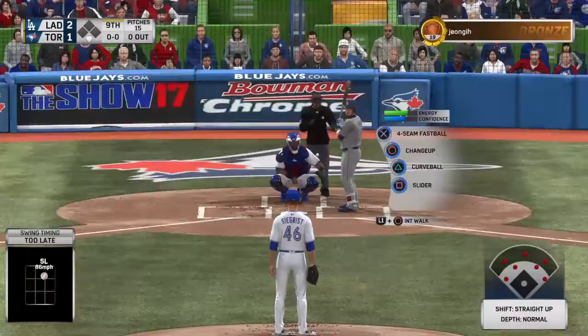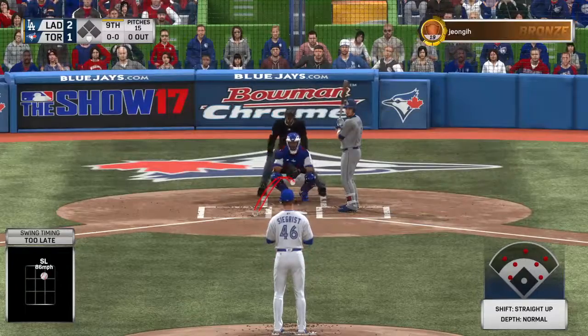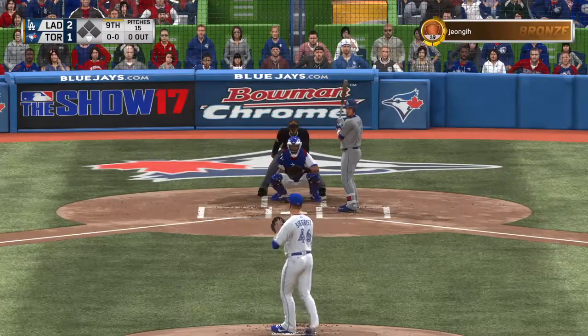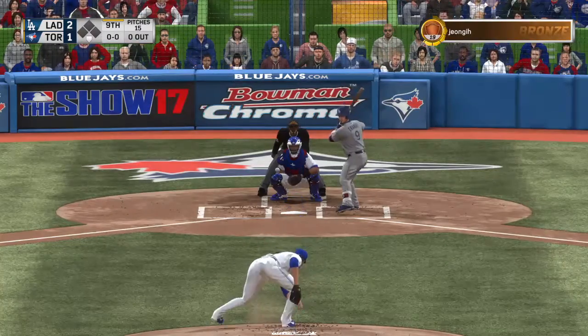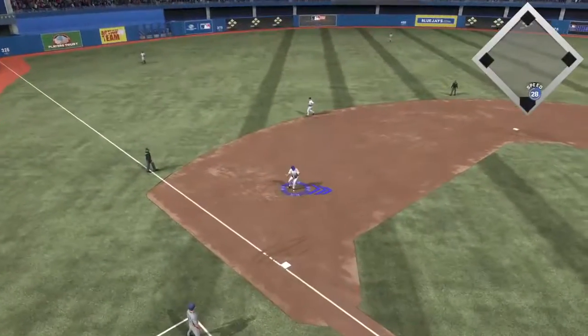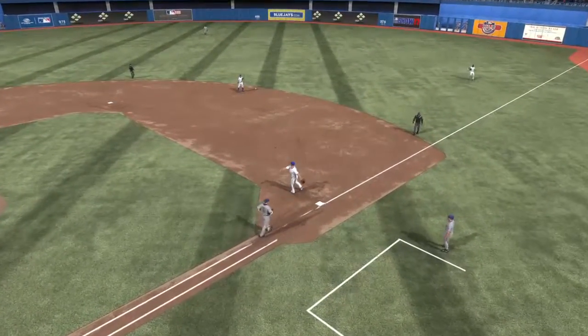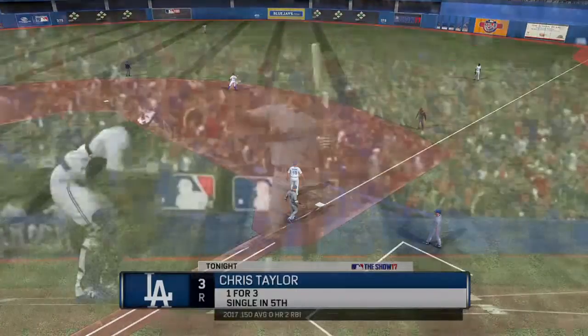Here's the catcher, Yasmani Grandal. No hits in 3 tries so far for the Dodgers' leading catcher. He's struck out once. Into the windup and the pitch. Hard hit at third. Throw on to first for the out, and that is how the 9th inning gets underway.